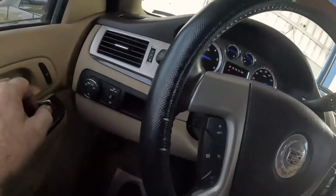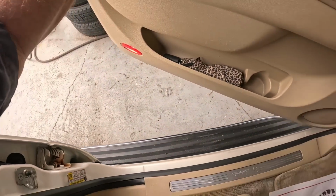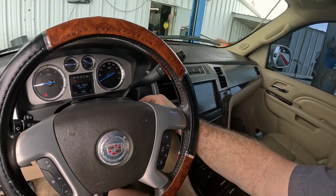Shifter's still working, it's fixed. Make sure we're on the rack good. Give this thing a look. How many miles are on it, you know?